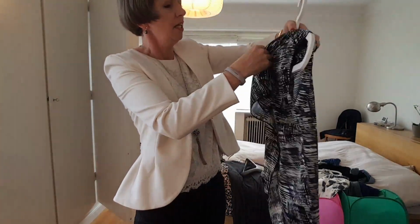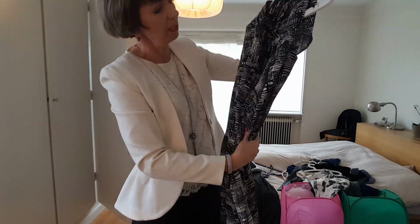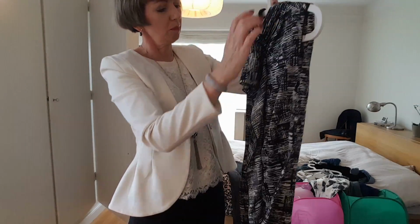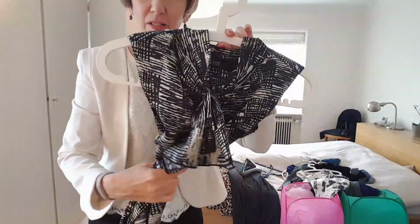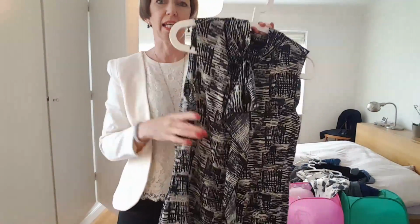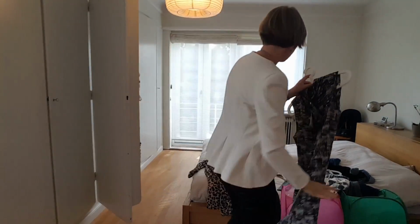Okay, this is also a great dress for the autumn. It's very thin silk, but sometimes I wear it with a black roll neck jumper underneath and a belt. I wear a lot of belts because I'm pear shape and it hides the hips.